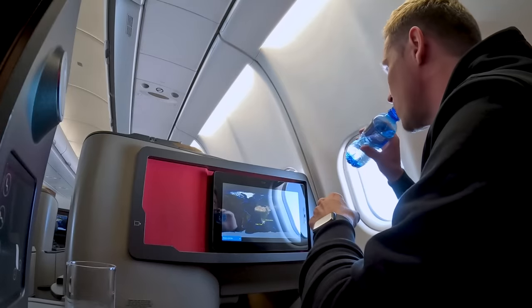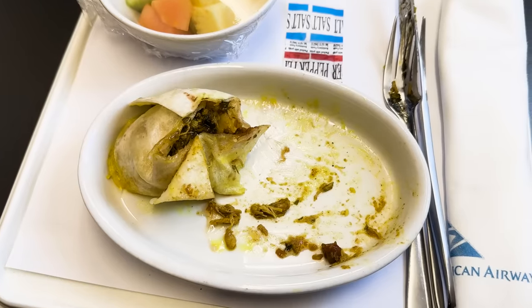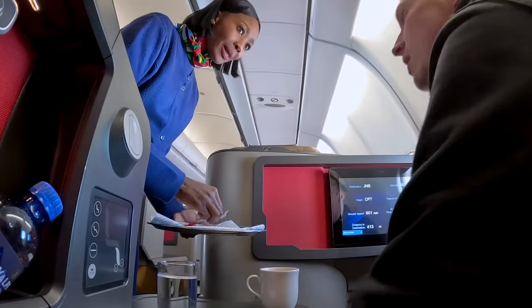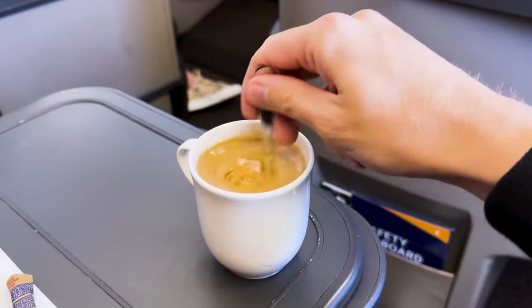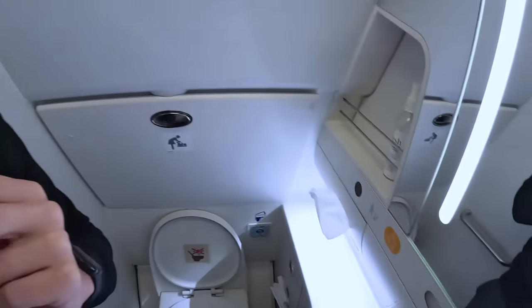The food was absolutely delicious and I was quite impressed by the service as well. A lot better than my Airlink flight the day before, where the crew just did the bare minimum and disappeared into the galley for most of the flight. I was also served a lovely coffee and enjoyed the stunning views over South Africa. But it was then time for the infamous loo review. And of course, a loo review here on the Airbus A330. Nothing special.